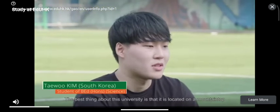The best thing about this university is that it's located on a mountain top.